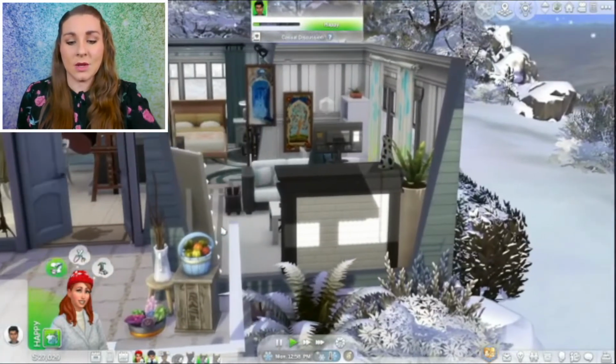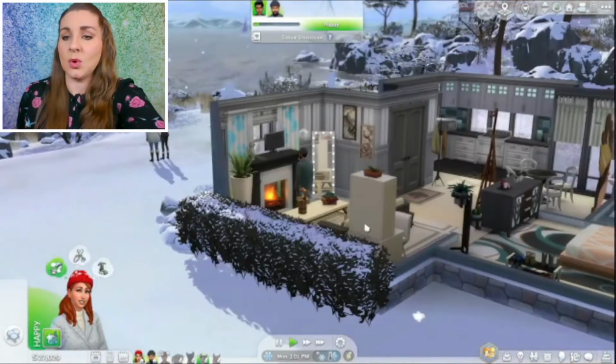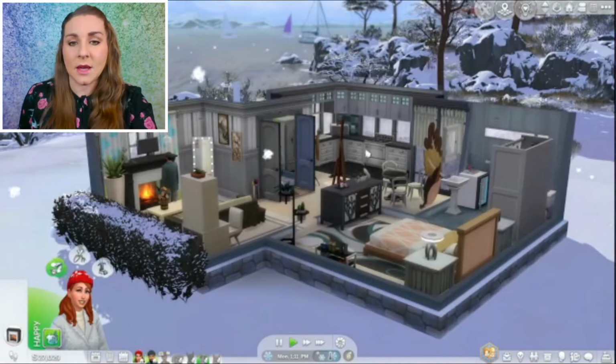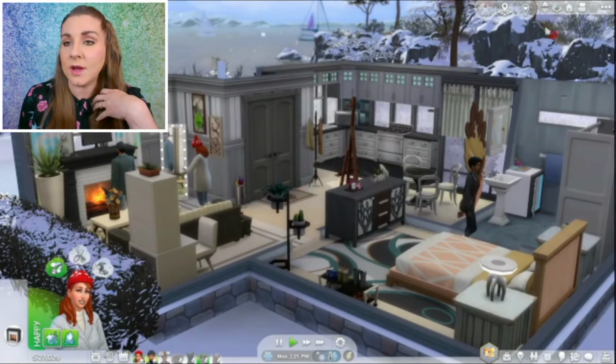And it looks like Hugo is making himself at home. Yep, he is watching TV in Ruby's beautiful house. This is also a build by Eve, and I can tell she loves this grayscale. The parenthood counters are so amazing. Those are one of my favorite counters in the game.